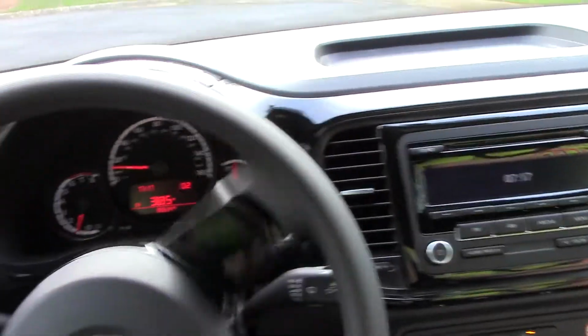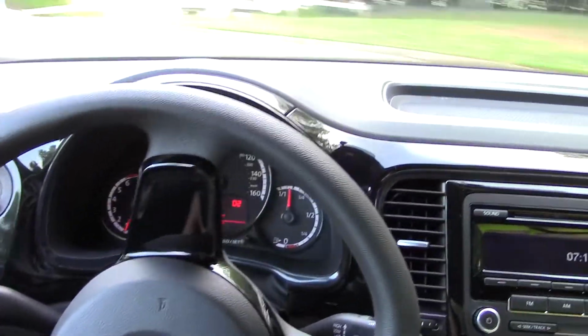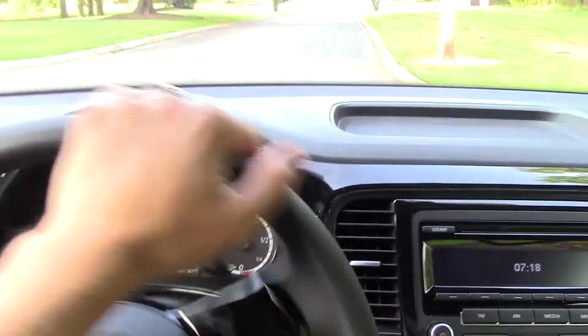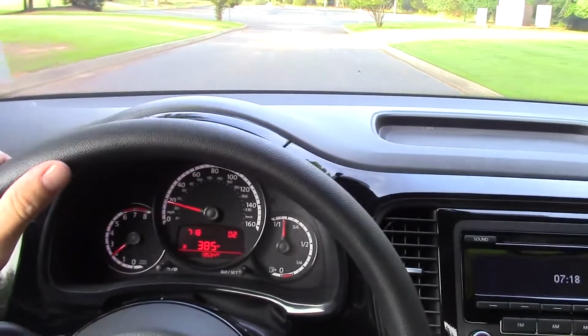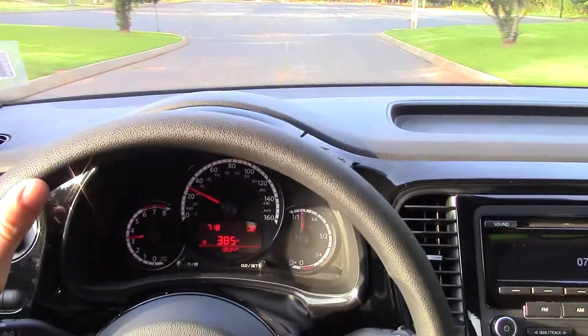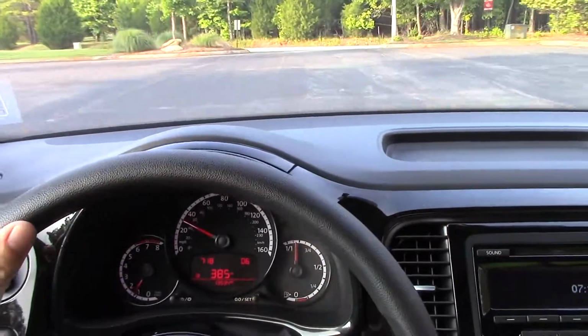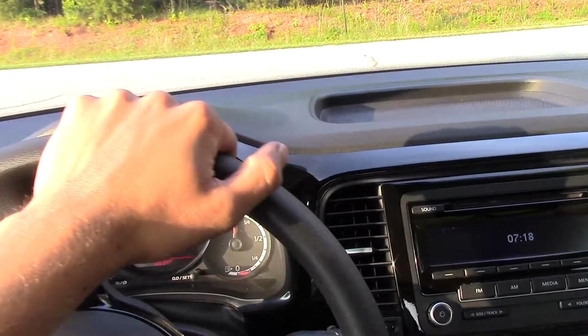At slow speeds, the brakes are almost too grabby. I almost don't like the brakes, but it's just something you get used to with every vehicle that you drive. You have to get used to the brakes. But I have no problem with acceleration. It's not fast, but it's not slow either. The car on the inside rides pretty smooth.